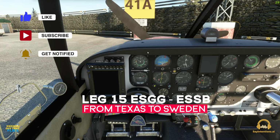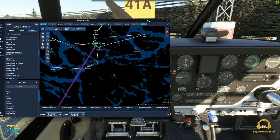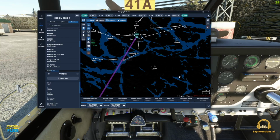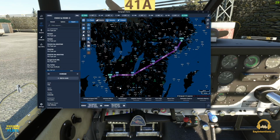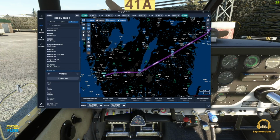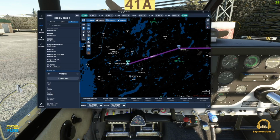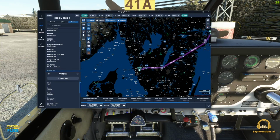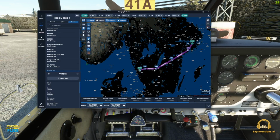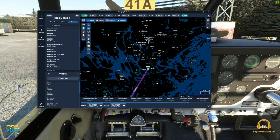If you have been following me, and I appreciate you following me, I've been flying all the way from Texas to Sweden. Last episode I was flying from Norway to Gothenburg, Sweden, and here we are in Gothenburg, the Landvetter airport on the east coast of Sweden. And today we're gonna spend an hour and a half flying up to Stockholm. That's where I'm from originally.